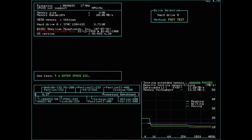Memory bandwidth is still at 60.06 megabytes per second. Of course, CPU speed is not changing here at all with 6.27. And on the graphs here on the right side, it's interesting. We can see, of course, on the graph curves that the 256 kilobytes of cache are installed, but still the memory throughput is at 13.31 megabytes per second and did not change at all. So very interesting. I was not expecting that. I was hoping to see at least 5-6% improvements here, but yeah, obviously nothing.